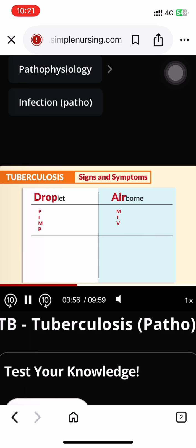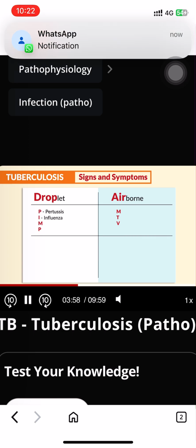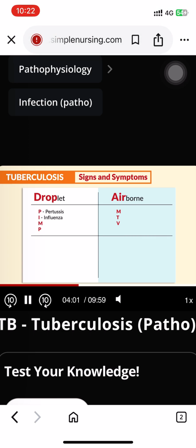So for droplet precautions, P is for pertussis, I is for influenza, that normal flu every year, M is for meningitis, specifically bacterial, and P is for pneumonia, basically pneumonia. And for airborne precautions, M is for measles, T is for TB tuberculosis, and V is for varicella. Now, a lot of test questions come from PPE here, so write this down. For droplet precautions, number 1 is surgical mask and goggles, and number 2 is a single room.